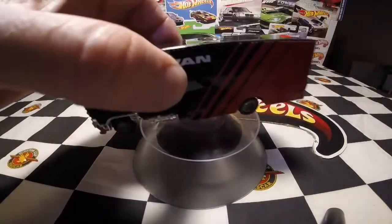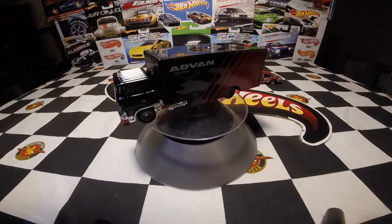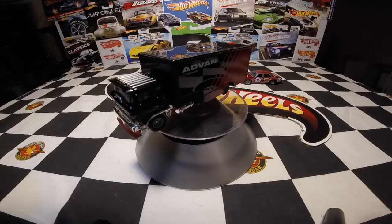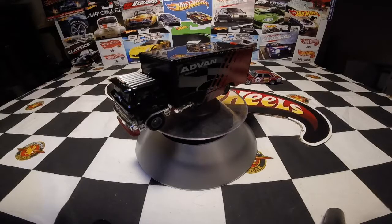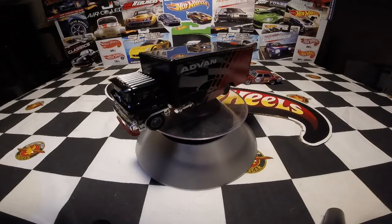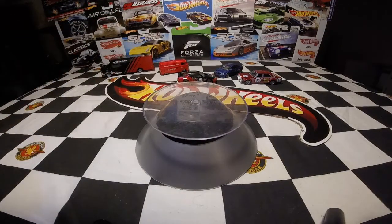Of course, this is the Sakura Sprinter that comes with this one. This is my fourth Sakura Sprinter now, because I have the one from the Mazda 787B, the Nissan one, and the Skyline, Yokosuka Skyline one. So, but that's this week's haul.